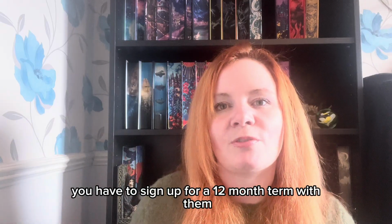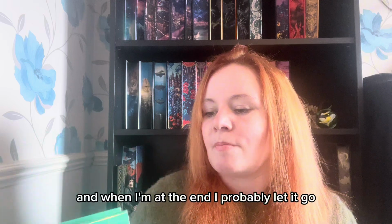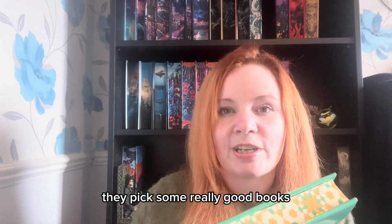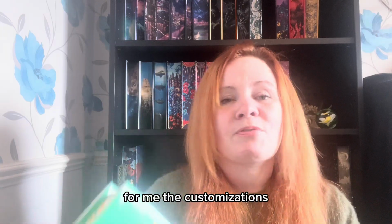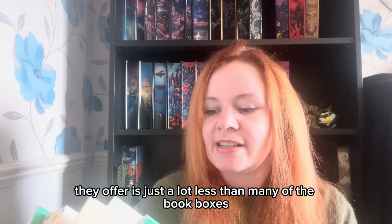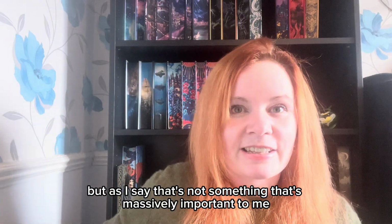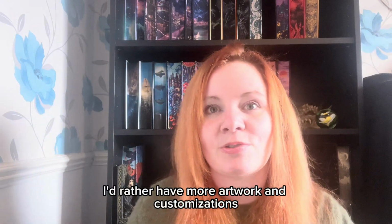You have to sign up for a 12-month term with them, and when I'm at the end I'll probably let it go. It's not that I don't like the book picks, they picked some really good books. For me, the customizations they offer are just a lot less than many other book boxes. They always come signed and numbered, but as I say, that's not something that's massively important to me. I'd rather have more artwork and customizations.